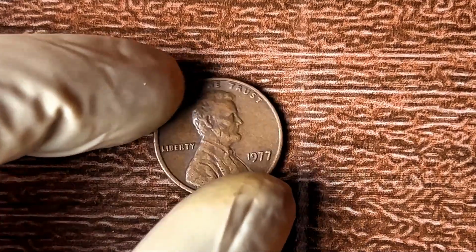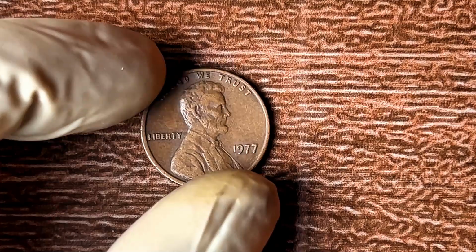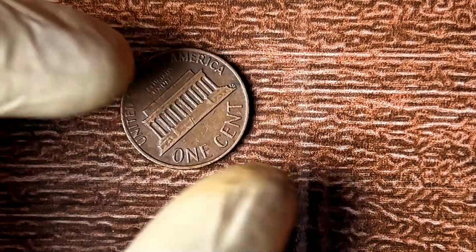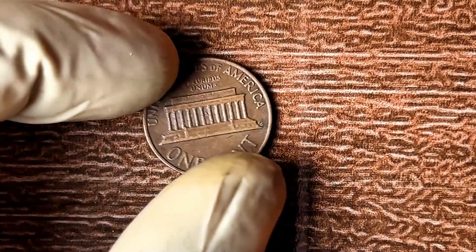Yes, almost $1 million for a penny, but here's the catch: not all 1977 no-mint mark pennies are worth that much. The key lies in spotting the rare ones. And trust me, you don't want to miss out on this opportunity.